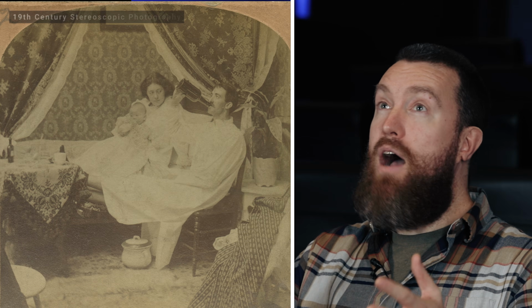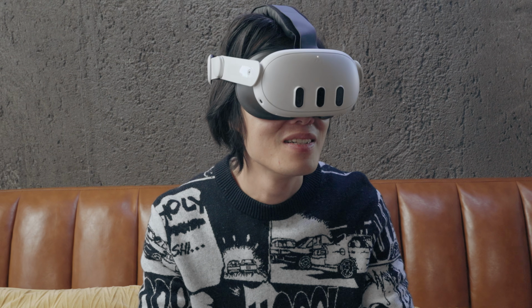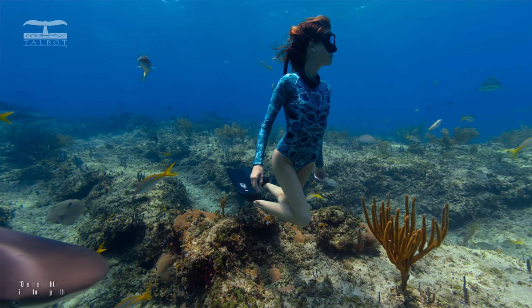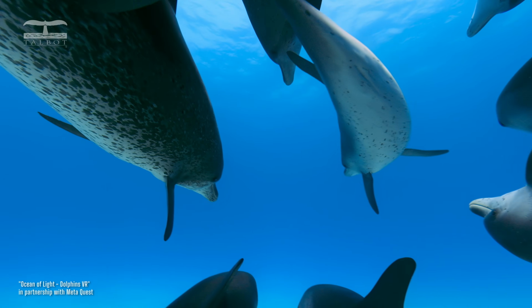3D has been around in photography since the 19th century. It's been big in cinema since the 50s. Hitchcock shot Dial M for Murder in '54, and that was the end of the first 3D craze. The really nice thing about these immersive experiences is they can take you to another time and another place in a way that traditional media can't.